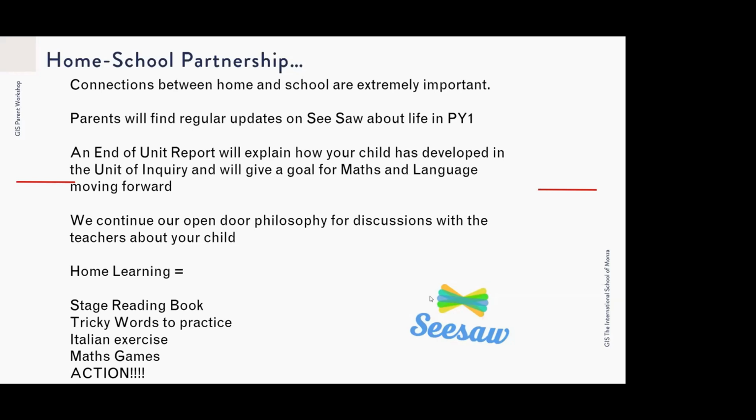One day there will be an Italian exercise set by Miss Valentina, and rather than horrible maths worksheets, though they do have value of course, there will be suggestions of maths games and maths activities to try with your child at home. And of course, we would love their home learning to also be about action.